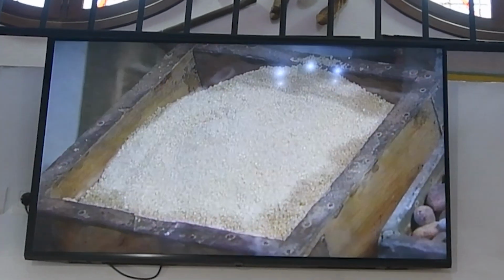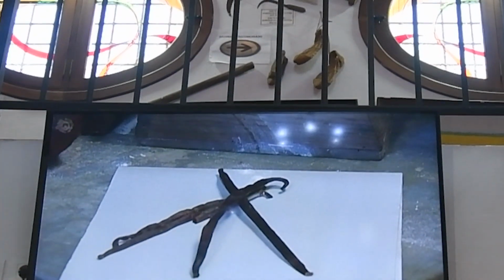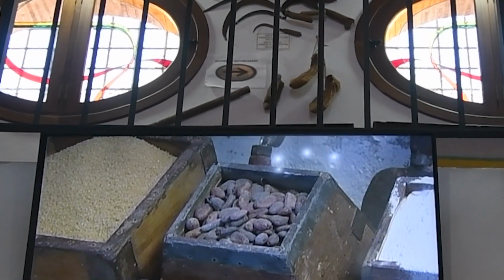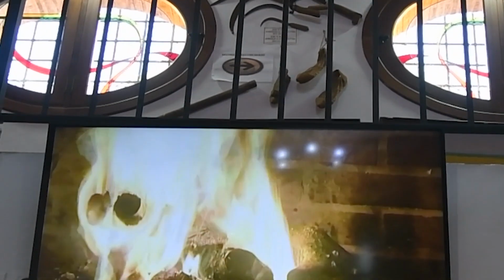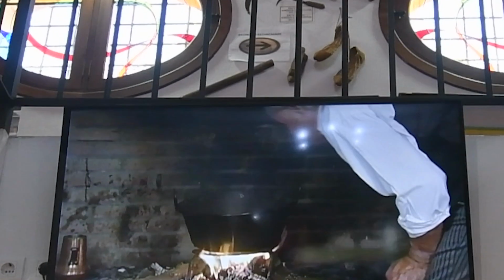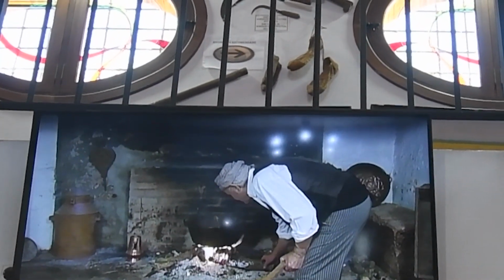Rice flour and vanilla round off the selection of products that make chocolate a delight to any palate. Let's begin the process then. First, we light a fire in the fireplace using very dry orange tree wood, which will give a special aroma to the roasting cocoa beans.